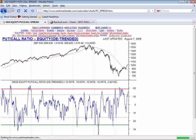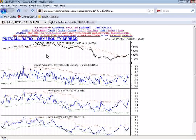Here's a chart, the spread between the OEX, which is this typically smart money options, and the equity put-call ratio. The smart traders will use these OEX options to hedge or speculate, whereas the equity is just showing calls and puts purchased or traded on any individual issues. And what this chart is showing is the difference between essentially the smart traders and the dumb traders.